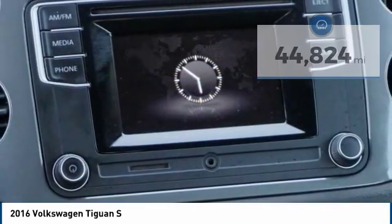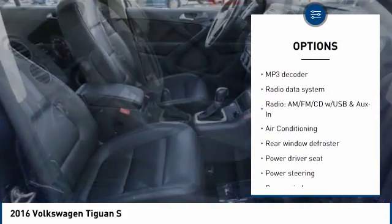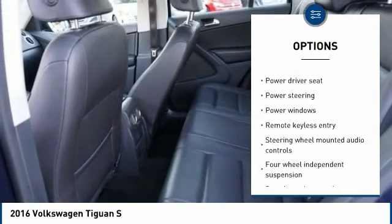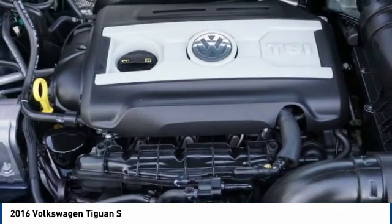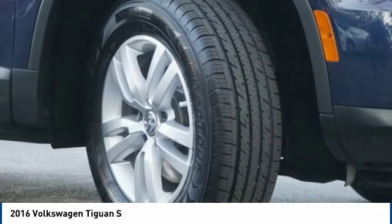Here are some of this vehicle's great options: traction control, leather-wrapped steering wheel, dual airbags, air conditioning, power steering, four-wheel disc brakes, 8 speakers, center armrest, electronic stability control, power windows. Come see the car for yourself.